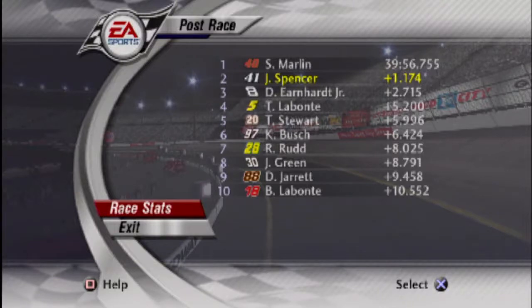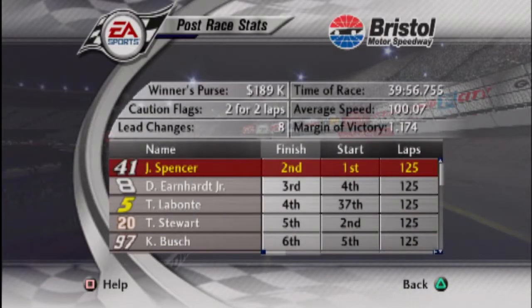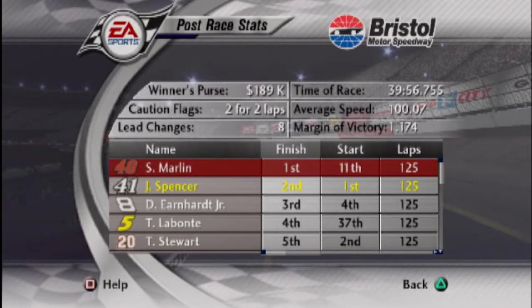All right, well just like that, the Bristol night race is over. And let's take a look at this. The finishing order. Sterling Marlin managed to get his 2nd win of the postseason right here. Like I said, if I got through that traffic a little bit better, we might have had a shot to challenge Sterling Marlin there for the lead. We just ran out of laps, is all it really came down to. Just didn't have enough laps there at the end.